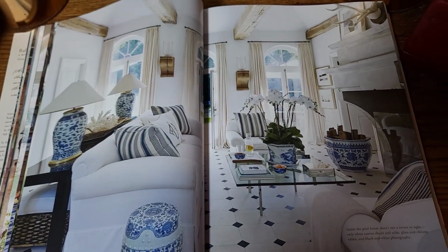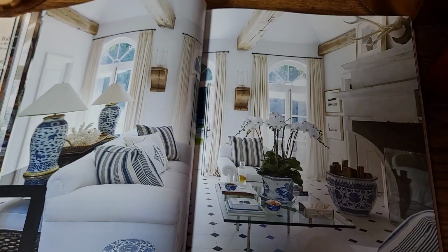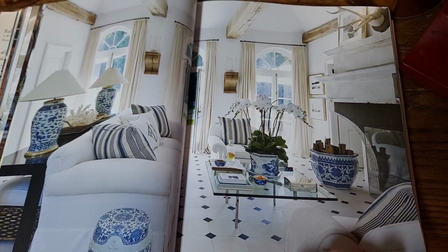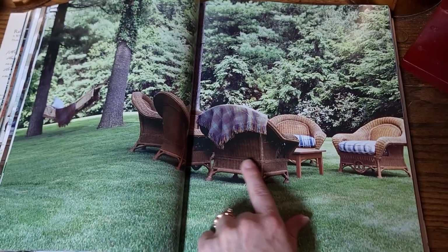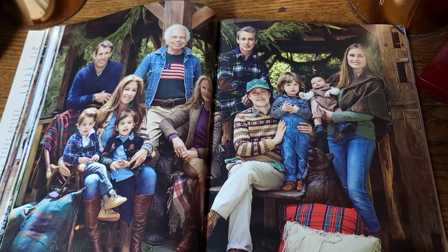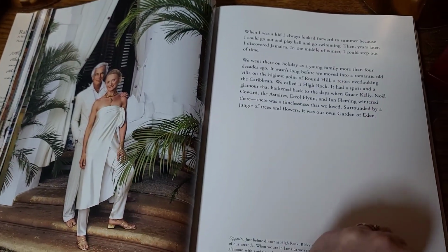This one was not my favorite, but I feel like my mom would like this room. She likes it airy. He does still use like antiques, but it's just too clean for me, I think. I'm looking for something like this for my backyard. These are just stunning. Family photo. They are all decked out in Ralph Lauren, I assume. Love it. Jamaica. This home was fun to look through.